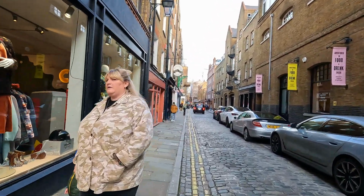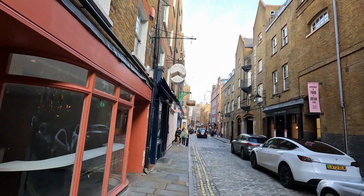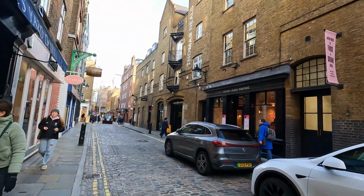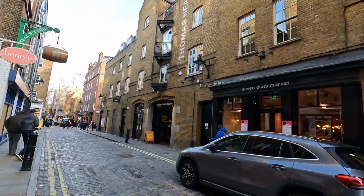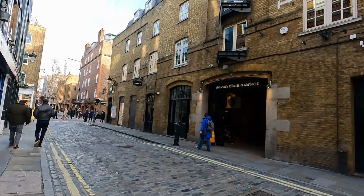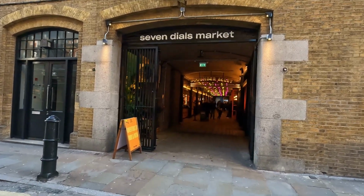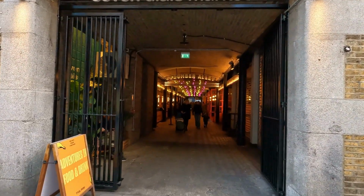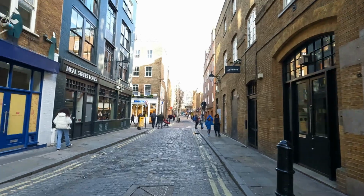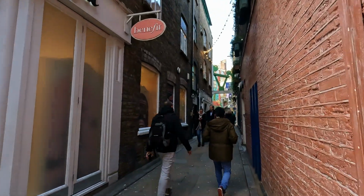Lots of, again, little bespoke shops. Neil's Yard Dairy. Seven Dials Market. There. Again, if you only stick to the main streets, you're never going to see any of this. There we go. I won't go inside, it's very dark in there. My camera will have a nightmare trying to expose everything in there. But we're going to head down another side street now. Neal's Yard. We're going to go down. Very colourful down here.